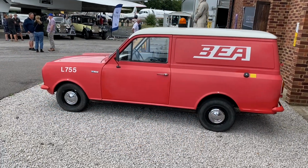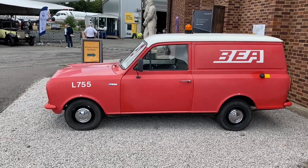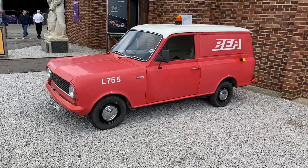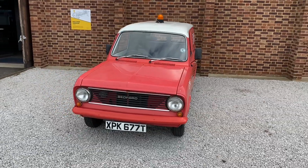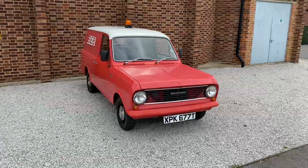Now, from the museum's own collection, associated with its aircraft heritage, this BEA Bedford HA van, BEA standing for British European Airways, a predecessor I think to BOAC and then eventually British Airways. Lovely to see this one still operational, displayed at the museum and in its original livery.